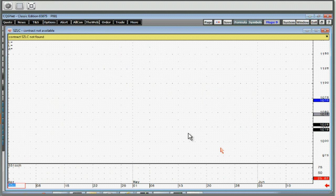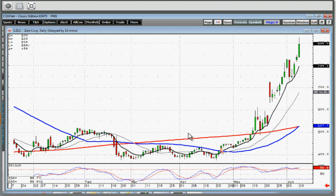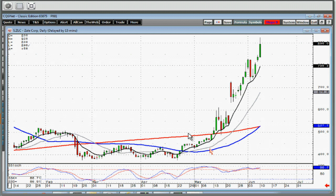Zales target. Your fry pan bottom, I have no idea what your target would be. In a case like this, all you do is stay long until you see a sell signal.